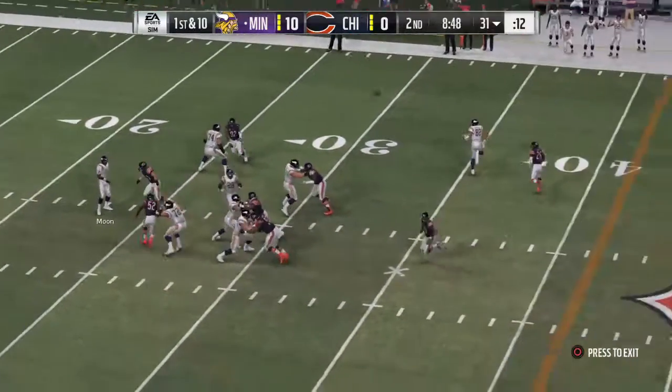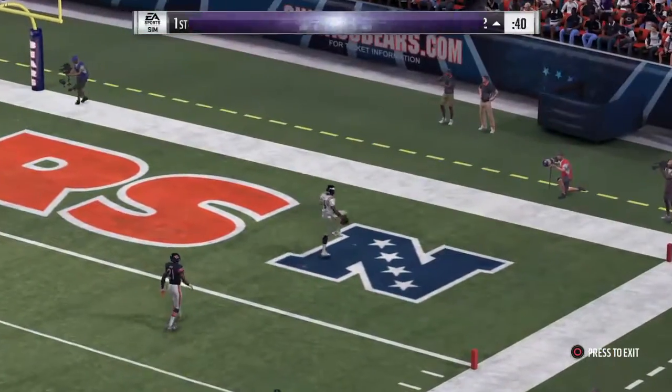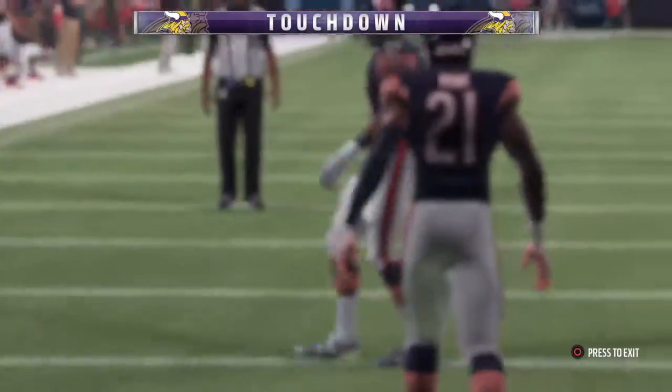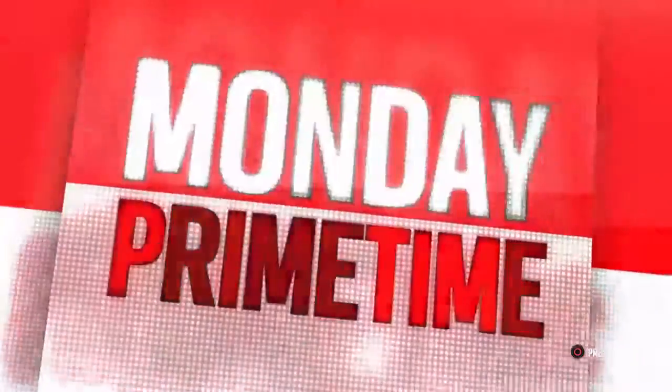They'll look to throw now on first down. He's going to float this, and that's caught inside the 35. Touchdown, Vikings. A big play there. His second touchdown on the season. And the Vikings are going to add on to their lead.